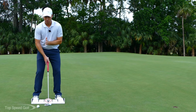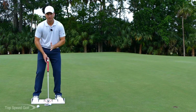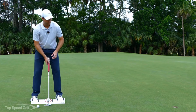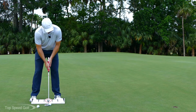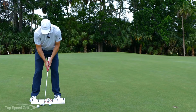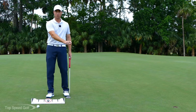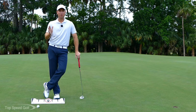We're going to do some that are too short, accelerating too hard. We're going to do some that are too long, decelerating. And then we're going to come off the rail and try to recreate that perfect in the middle spot with a great tempo. And I want you to practice this not only with one length putt, but once you finish that, we're going to go with a few variable length putts. So some a little shorter, some a little farther. Now that's going to really help you to get a feel for what that tempo is.